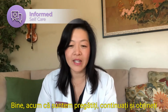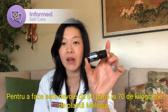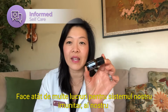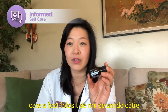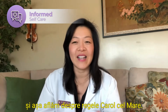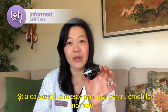All right, now that we're ready, go ahead and get your Melissa oil out. It's a small 5 ml bottle. It takes 60 to 70 pounds of Melissa plant in order to make this small bottle. So I call this liquid gold because it is so precious. It does so many things for our immune system, our nervous system, digestive system that has been used for thousands of years by the Greeks, the Persians, and my favorite, King Charlemagne. Because this year in homeschooling, we're learning the medieval history, and so we learned about King Charlemagne. And it was really interesting to read that he had Melissa plants in his royal garden. He knew that this is great for our emotions.